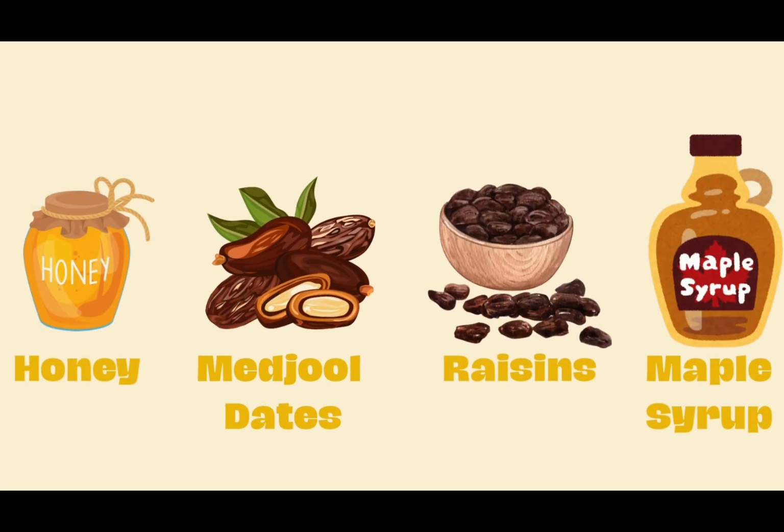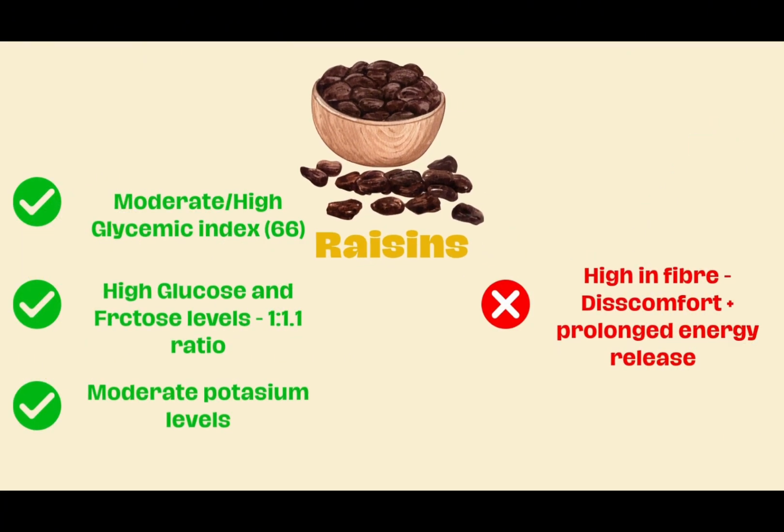Raisins offer the benefits of being a quick energy source, containing a mix of glucose and fructose, with a glucose to fructose ratio of approximately 1.1 to 1, facilitating efficient energy release. It has moderate potassium content and a high glycemic index, with a GI of 66. Its cons, however, are being high in fiber.